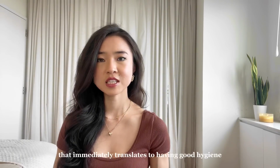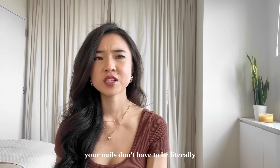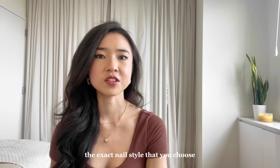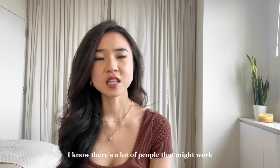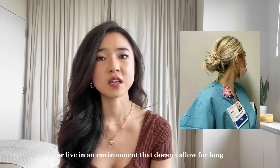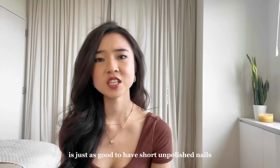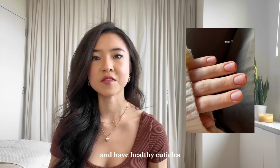Another thing that immediately translates to having good hygiene is having polished nails. Now when I say this, your nails don't have to be literally polished with nail lacquer. The exact nail style that you choose will depend a lot on your lifestyle and personal preferences. I know there's a lot of people that might work or live in an environment that doesn't allow for long and painted nails. In this case, it's just as good to have short, unpolished nails as long as they are evenly trimmed and have healthy cuticles.